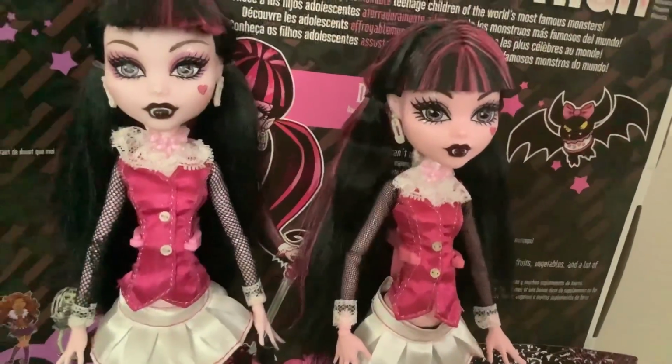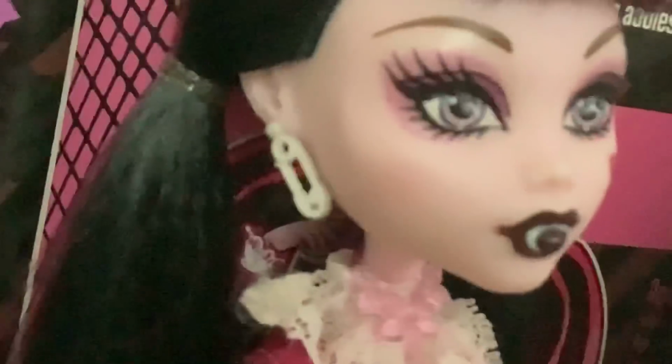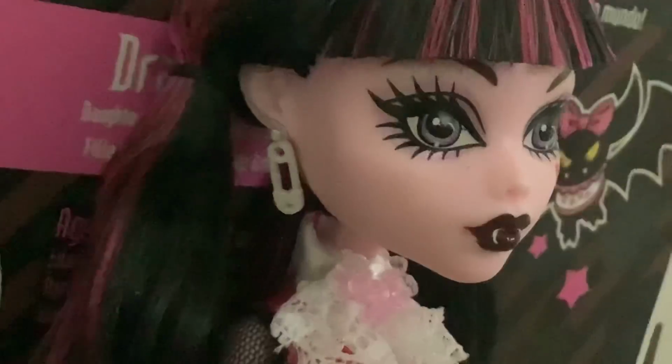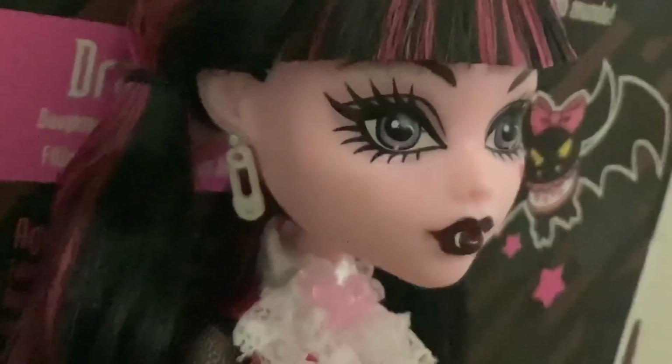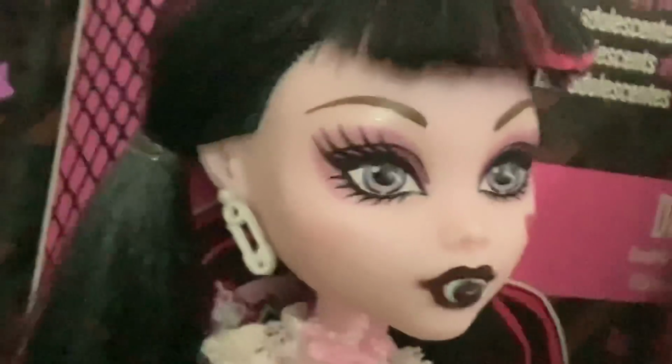I feel like the earrings are different. Or, yeah, they don't really look like they have that silver part like they do here. The silver feels more noticeable on the reproduction than it does here. I don't see silver on her earrings at all on the original.